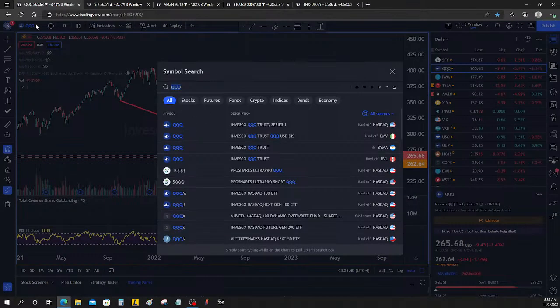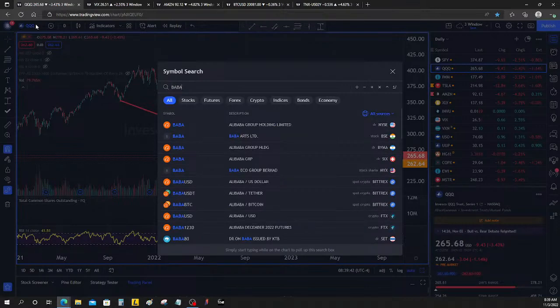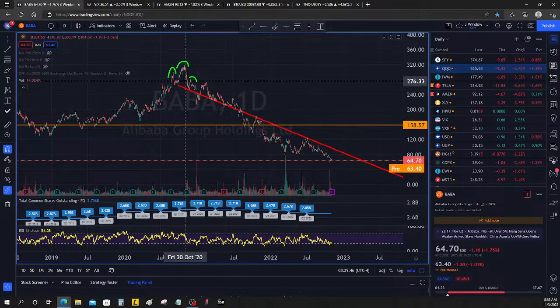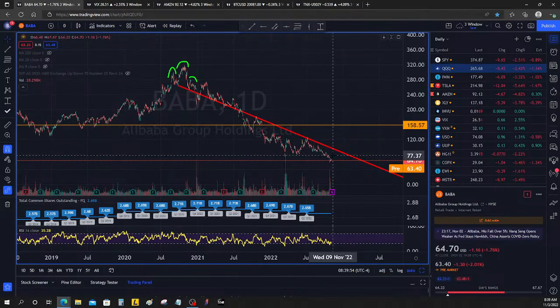Here's an example that I like to point to quite often. This is Alibaba Group, and here's its neckline. Here's the head and shoulders pattern. Here's the neckline. And this pattern's been in for about 2 years now on Baba.